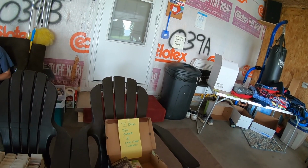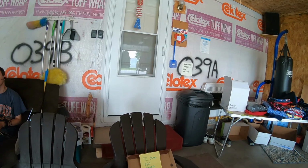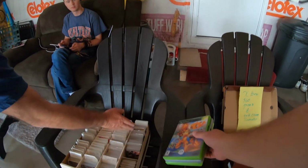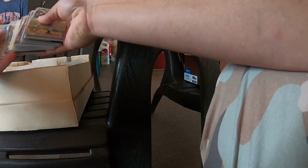And that whole row there is just, I didn't have time to. Just baseball? You don't have any basketball cards, do you? If you look in this last row, there's basketball, football, about halfway back. Okay. Basketball is what I collect most.